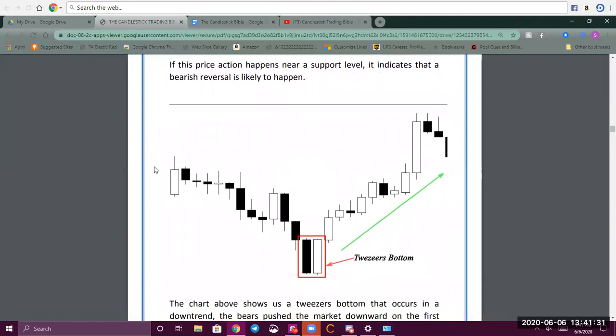So we're in a downtrend, same size. We can anticipate a reversal. Why? Because look, we're not going lower. See here? Same sizes. You can also see it here. Right here, you're out.